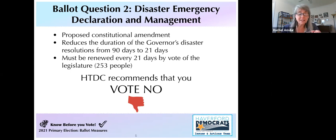But yet it is the governor that has the ability to call up the National Guard. It is the governor who manages the health department. It is the governor who has those resources of the state that might be needed in an emergency, not the legislature. So I don't know about you, but I don't need a crisis managed by 253 people who have no expertise in emergency management.